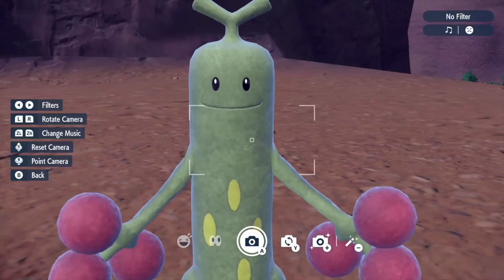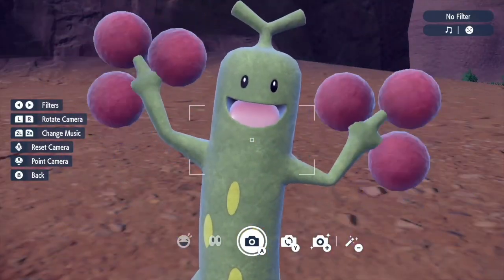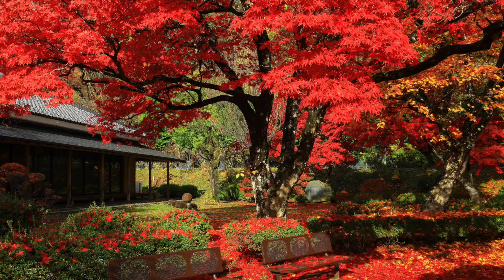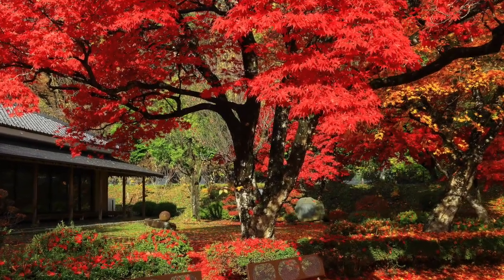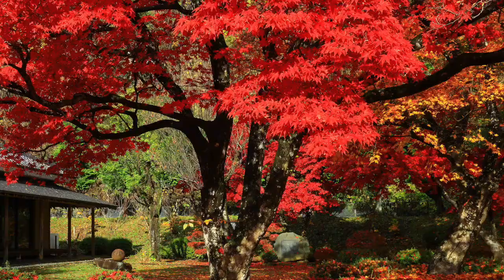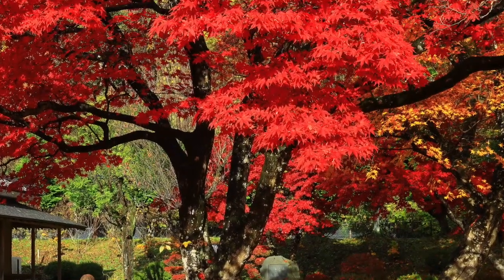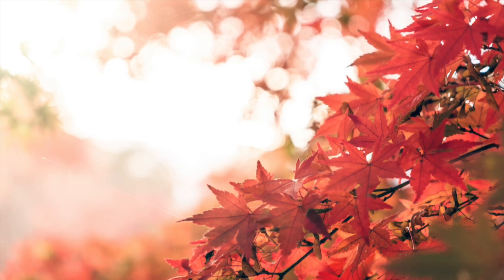When Sudowoodo is shiny, the green bulbs on its fingers take on a dark red color, reminiscent of the Japanese red leaf maple tree, known as Momiji. Japanese red maple trees symbolize many things, such as abundant blessing, peace, beauty, patience, survival, and the arrival of autumn. You can see just how gorgeous they are.